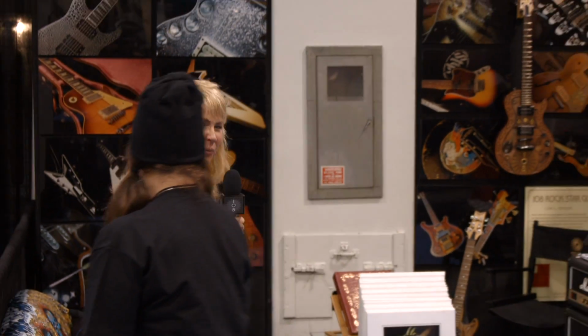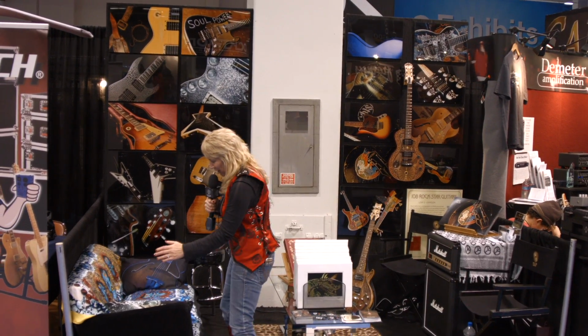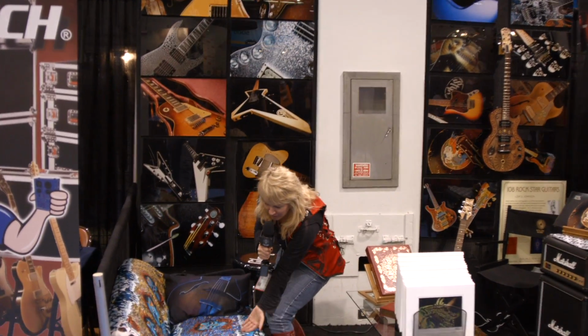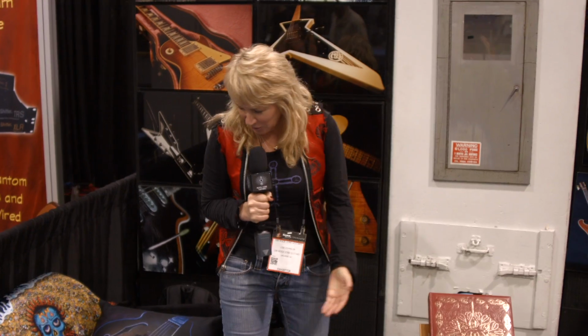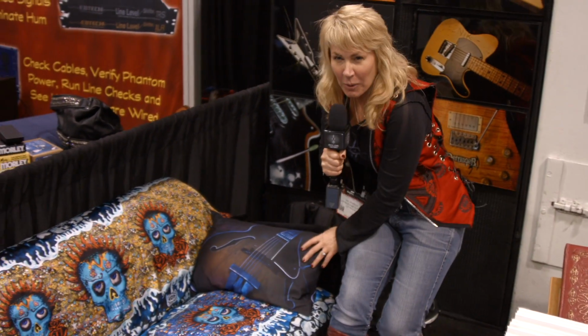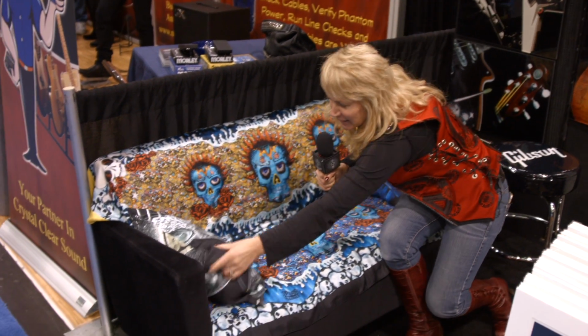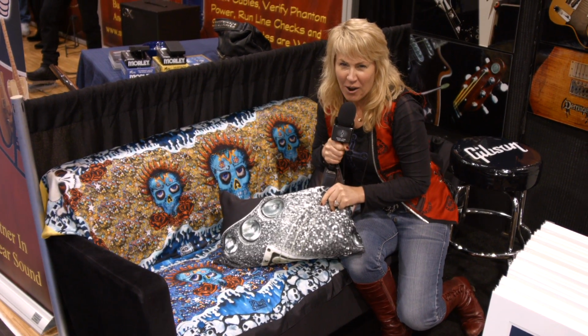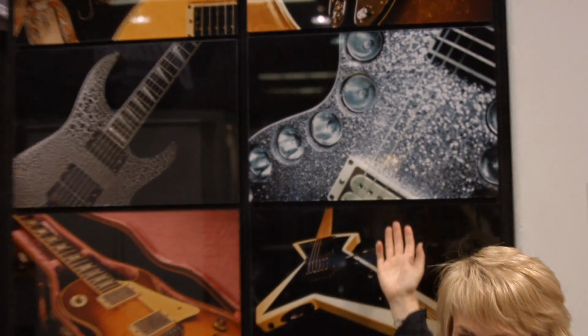So here we are, 108 Rockstar Guitar booth at NAMM 2015. We got it tricked out with authentic Chloe Chirillo skull painted scarves, and her husband's Robert Chirillo, who plays bass, and he's been over here at the Warwick booth we're right across from, and just cool vibrations. We got pillows that have Ronnie Wood's Gibson L5 on it, and Ace Frehley's UFO light guitar, which is also right here in the 108 Rockstar Guitar booth.